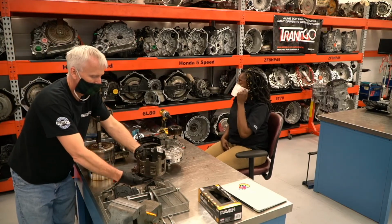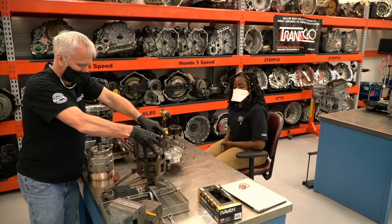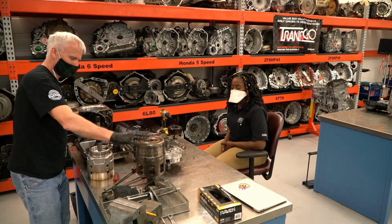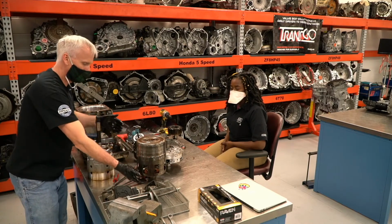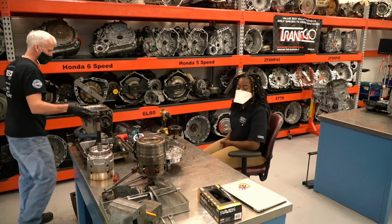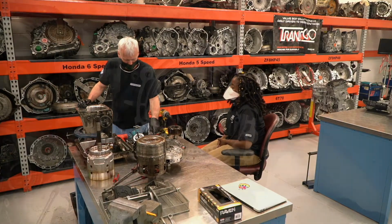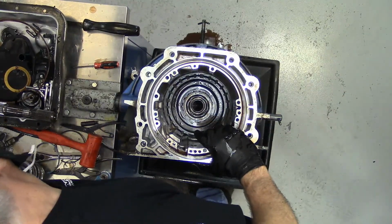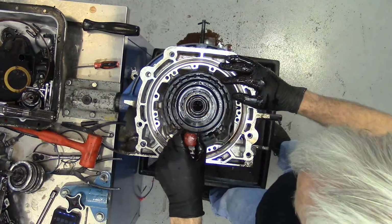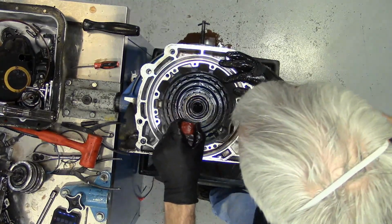We'll look at all these parts when they're clean, but when the reverse clutch applies, the reverse clutch housing drives the sun gear. When the band is applied, it holds that sun gear. See how they interconnect all these things to work? Isn't that cool? Awesome. I love transmissions. Okay, so there's a snap ring down in here that holds this reaction support assembly.